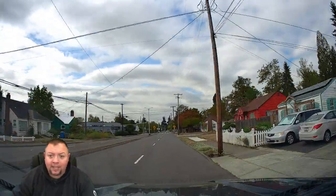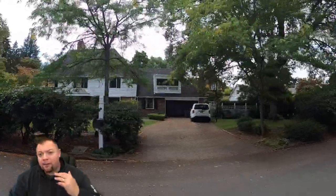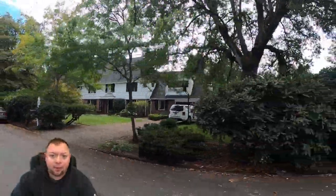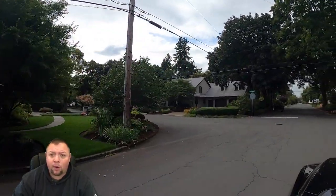But again, if you get just off of these main thoroughfares, this area right here, this little neighborhood, is like 3 blocks south of Mill Plain, and you've got these older, more classic homes, larger lots, very, very well kept homes.